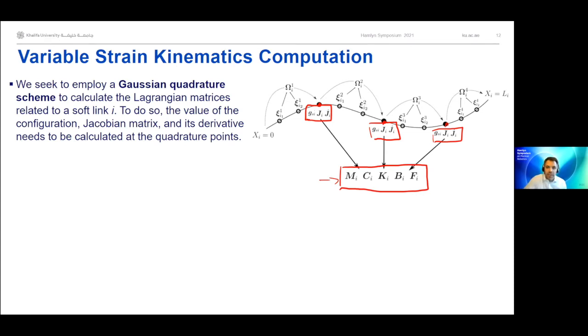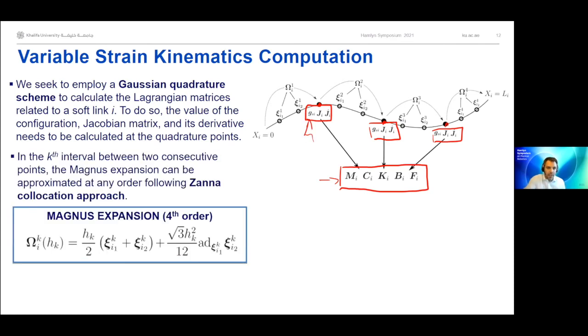So now the question is how to get this value at the Gaussian quadrature point. What we observe is that in each of those intervals between two consecutive Gauss points, you can approximate the Magnus expansion using the Zanna collocation approach, which is another nice geometric result that we can find in a dedicated book.